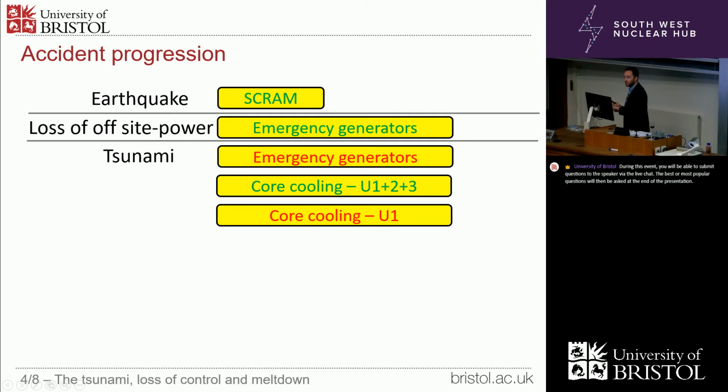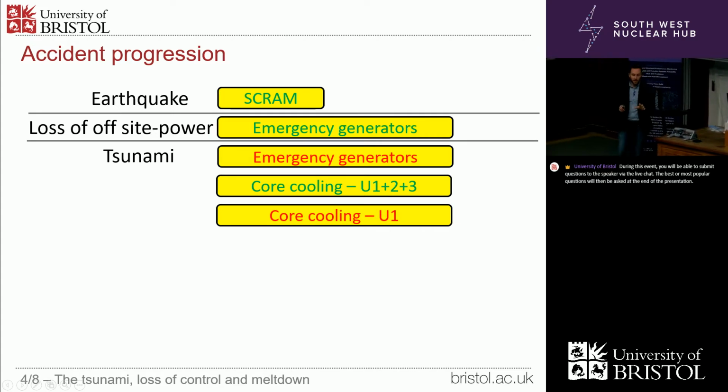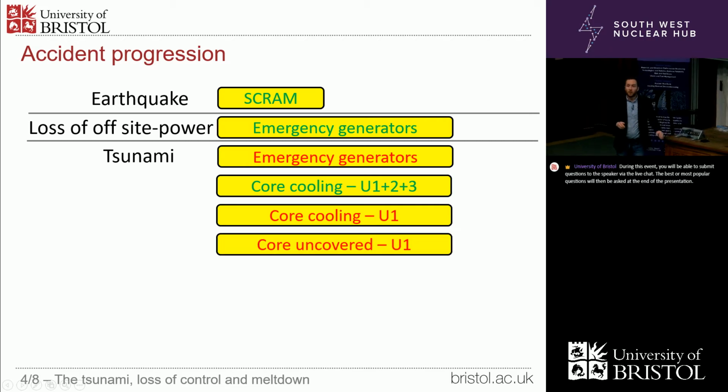So then, soon after, they failed. And Unit 1 was the oldest reactor. It had the most basic safety system, so that one failed first. Then the core is uncovered, and that basically means that all the water boils off, and now you have a reactor core with no cooling at all.